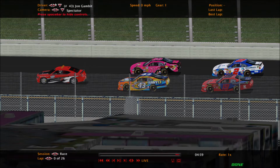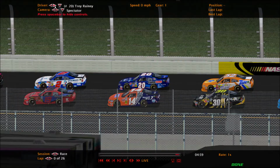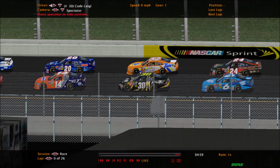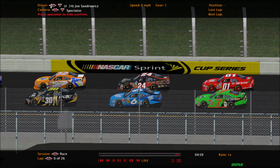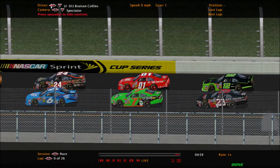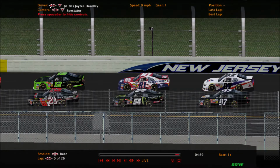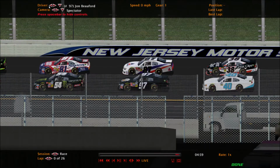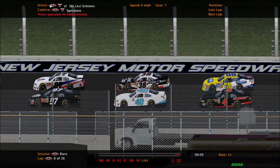On the pole, we have John Gambit in the 43, outside is another Gambit, Jim Gambit in the 60. Third is Derek Campbell, fourth is Jason Larkin, rounding out the top five, Michael Canto. Trey Rennie in sixth, seventh is Cole Luigi, eighth Eli Bright, ninth is Mason Hammer, rounding out the top 10, Joe Sandrovich. The rest of the field will go Isaac Nichols and Brayson Collins, then Justin Heath, who's up there in the top 3 in points, and then Marcus Sacchi, JT Hanley and Carter Friesen, along with two teammates, Jonathan Beaufort and Luke Rainey, and then Jason Smith Jr. and Levi Shones on the next row.